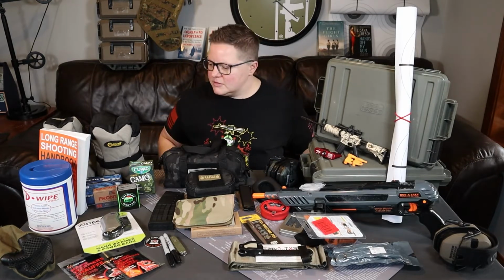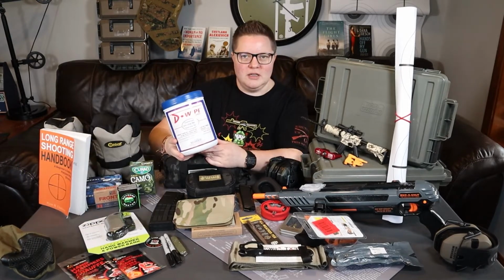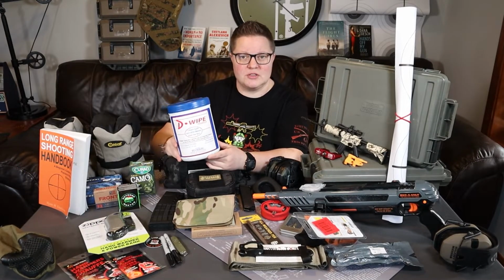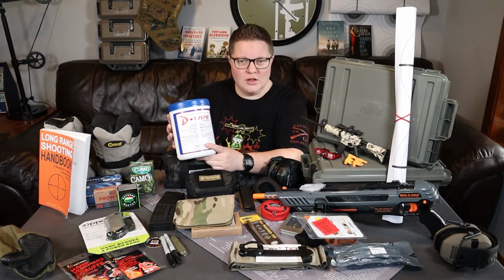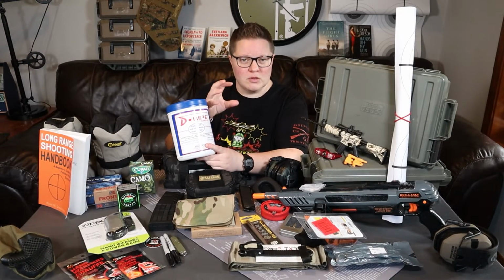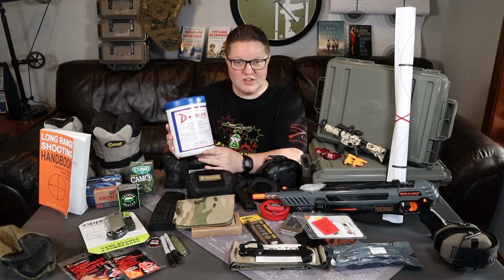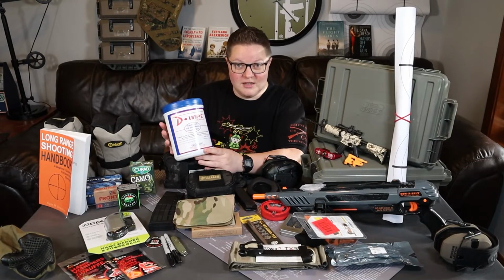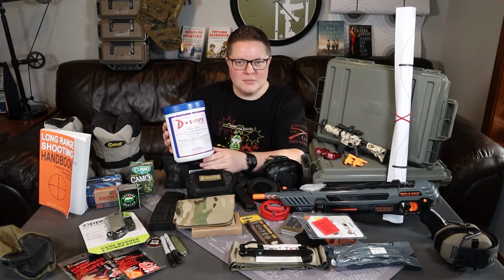Let's see, what else do we have here? Oh, so when you're at the range, one of the biggest concerns that you might have when you're shooting is lead contamination. Not all little hand wipes will remove lead from your hands, and so the D wipe definitely removes lead and it's safe on hands. It's not like a super sexy gift, but if you love the person and you don't want them to get an overabundance of lead, you can pick them up some of these.